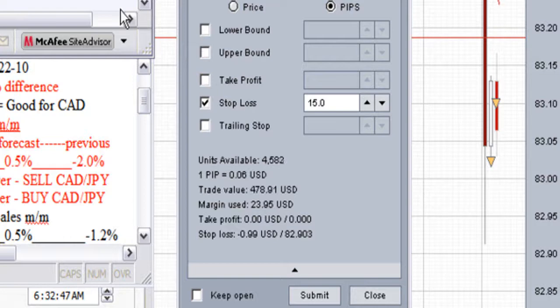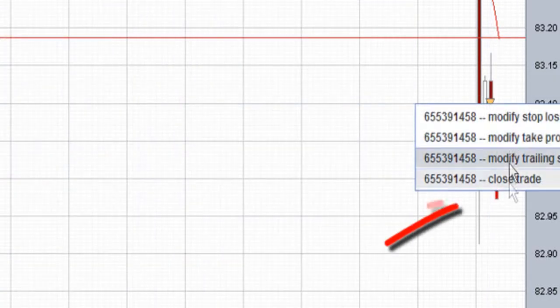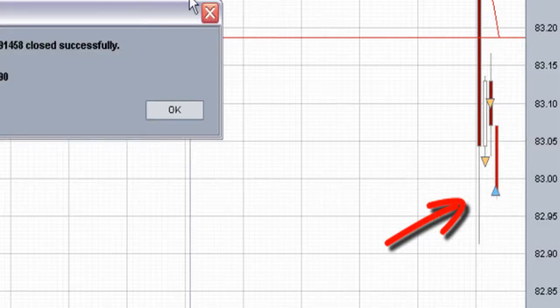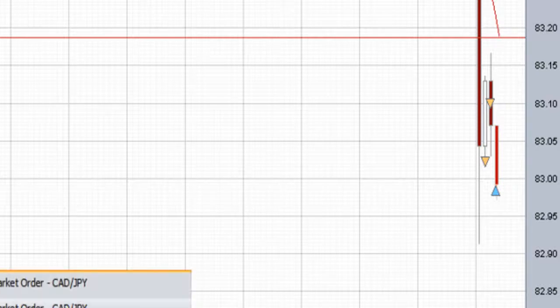The Canadian reports, core retail sales and retail sales, both came out bad for the Canadian dollar. All four of the currency pairs I monitor, the euro versus the Canadian dollar, the British pound versus the Canadian dollar, the US dollar versus the Canadian dollar, and the currency pair I traded, the Canadian dollar versus the Japanese yen, moved in the same direction against the Canadian dollar. Any one of these currency pairs could have been traded according to plan, and a nice set of winnings could have been achieved.